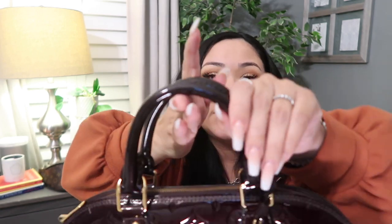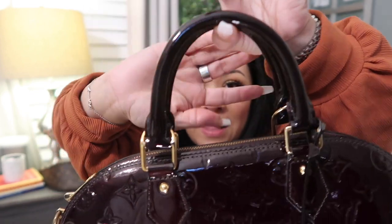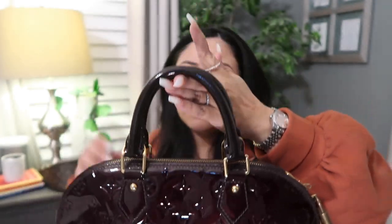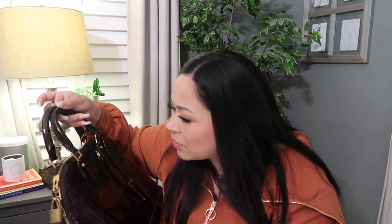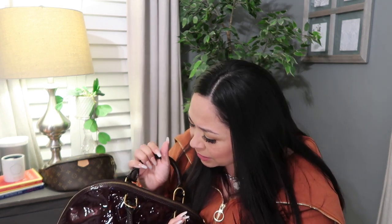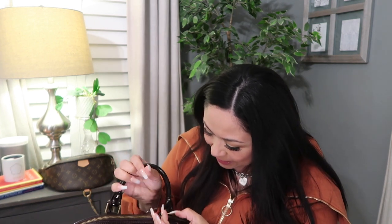Here is what I got done. So they did the two handles, and so this is all brand new leather, and it feels really nice. I think they only did the handles. The hardware looks really nice, actually. It actually looks really new. I wonder, there's absolutely no scratch on the hardware.